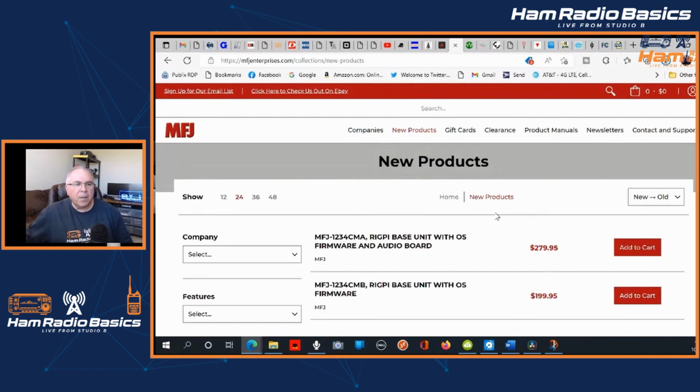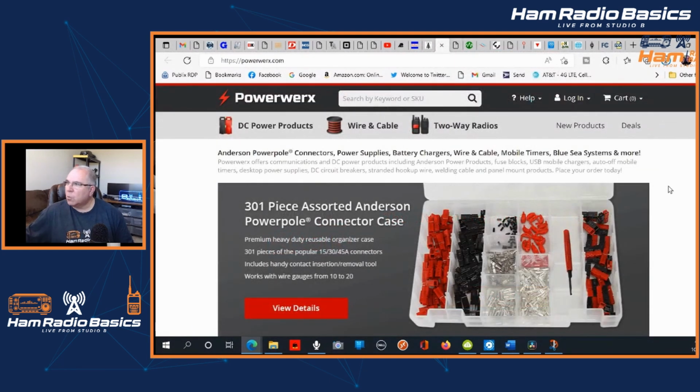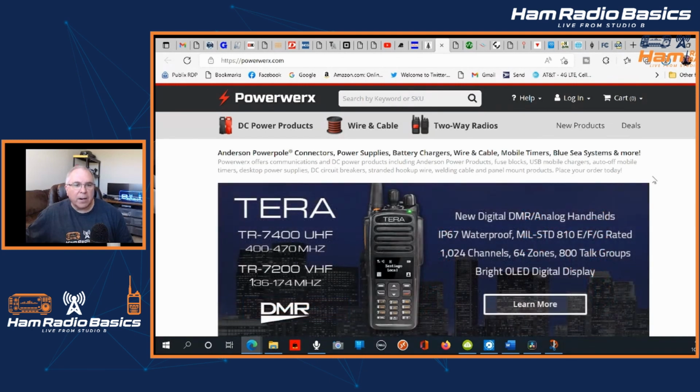Again, they have a very solid reputation. They make quality products. They do stand behind their products, and I do have a couple of MFJ products as well. Powerwerx is absolutely fantastic. I've gotten several things from them. They do have Anderson Powerpole products here. They are absolutely fantastic. It's something that I highly recommend.